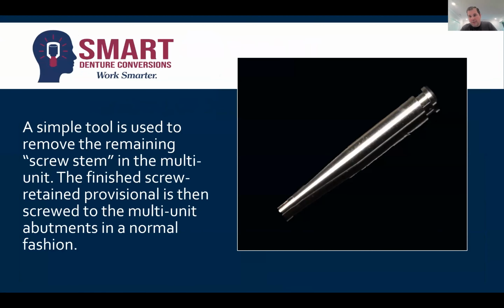Well, now you might be wondering, well, now I've broken this screw into two parts. One part is stuck in the multi-unit abutment, and one part is stuck in the tie base that was picked up into the denture. And you're right, we did separate it into two parts, but it's not broken. The way it separates allows us to easily retrieve that fragment.